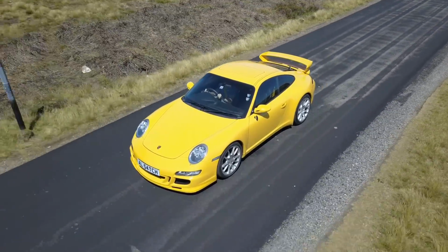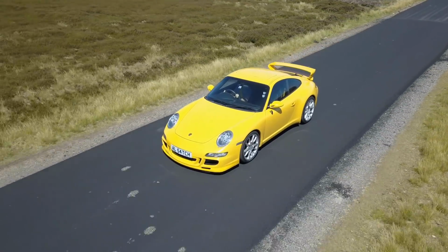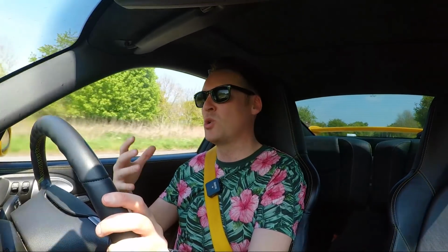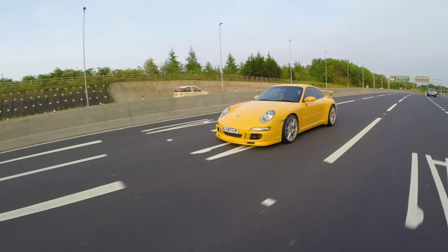I could be very much accused of buying a car which says, look at me, and I suppose it is a bit of a show-off car, but I don't buy it to show off. Anybody who knows me knows that I didn't buy this car to go around posing with my arm on the door, sunglasses on. It's not about that for me. It's about having a car which I can just feel really, really special about.